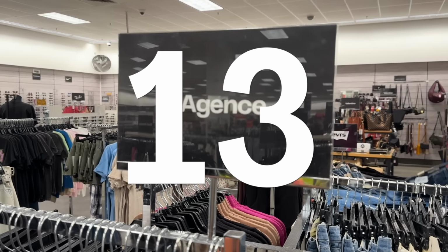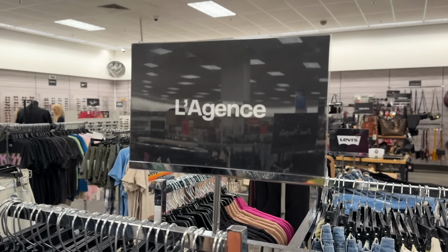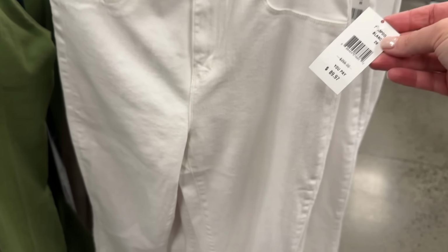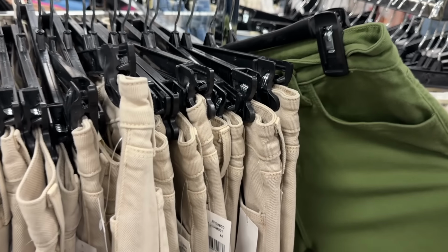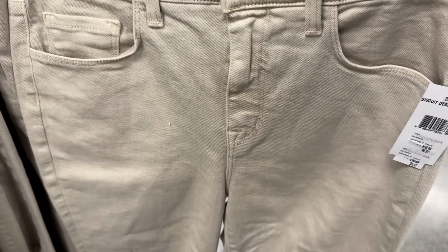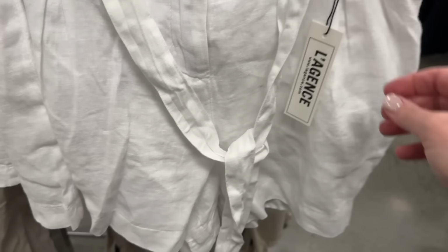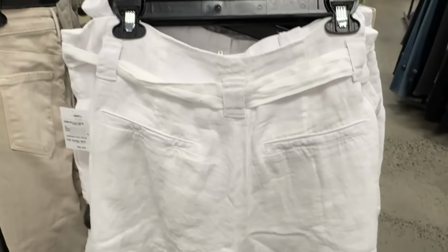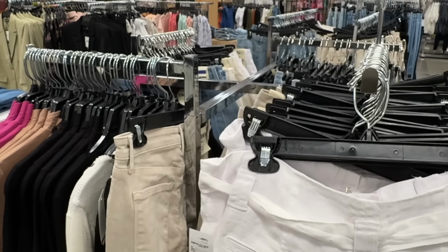The next brand is L'Agence. This is another great brand known for their quality and their roots in Hollywood. It's not a cheap brand, but when we see it at Nordstrom Rack on sale, we definitely have to pause. So I want you to check it out in your local store. Lots of denim, lots of really good pieces that I think are good quality and also marked down quite a bit. Also online too, check it out.